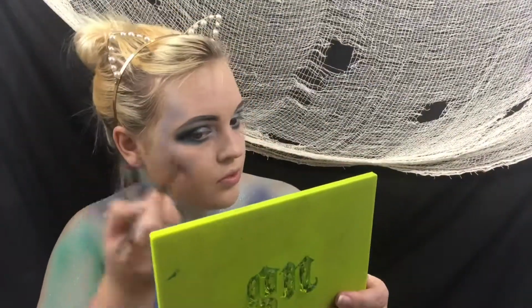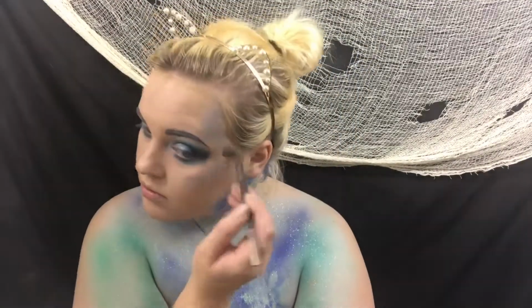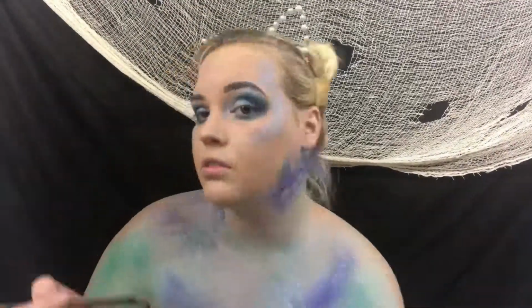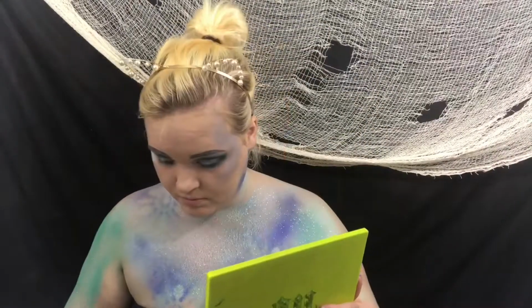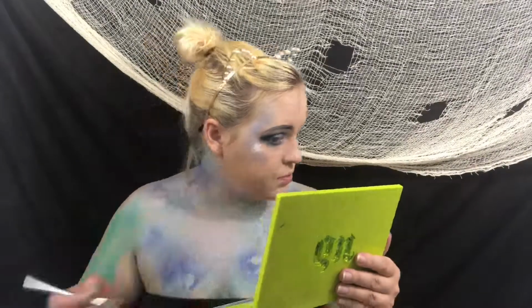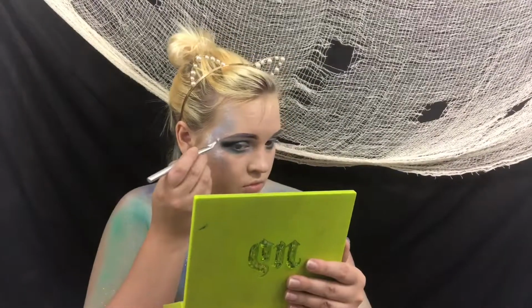Now with that same shimmery shade that we have on our lid, I'm gonna create a crescent around my eye and really bring that into the temple. Now on top of those, I'm gonna add some really adorable snowflakes. And I just used a small detailing brush and I just drew like a star. I didn't really do any details.